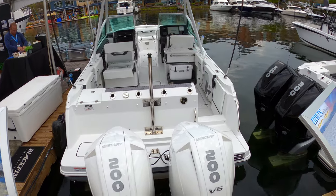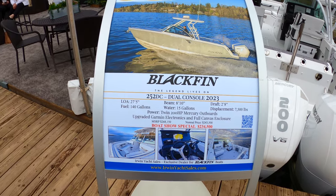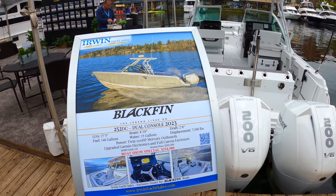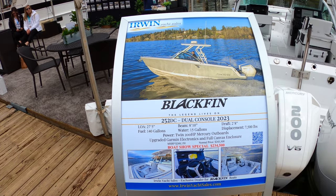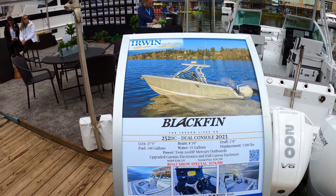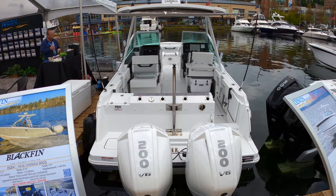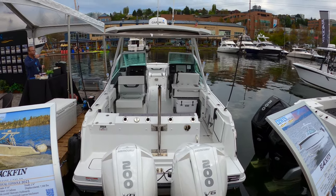This is my boat right here. I hope to retire in Hawaii and this boat right here would be perfect. 27.5 foot, 234,000. Couldn't really walk on. I wanted to, but I really didn't have access, so. But we can see it. Love it. Kind of a dream boat.